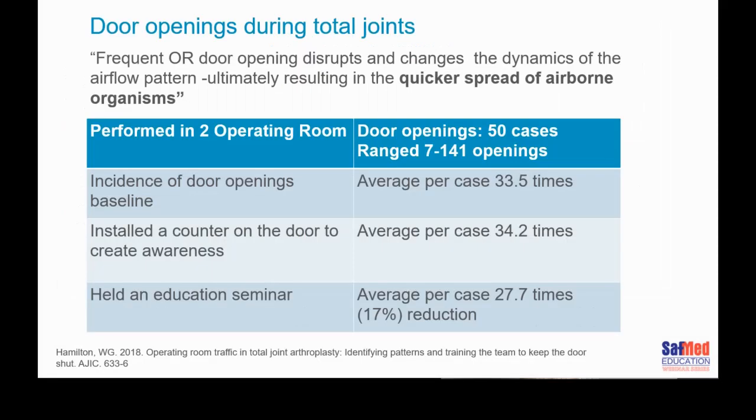Again, the objective was to reduce the number of door openings, because we know that frequently opening the door disrupts and changes the dynamics of the airflow pattern and results in the quicker spread of airborne microorganisms. They looked at the door openings in 50 cases, and it ranged between 7 and 141 openings. That must have been a terrible procedure that you needed to open the door 141 times during one case. On average, the opening times were 33.5, as you can see.